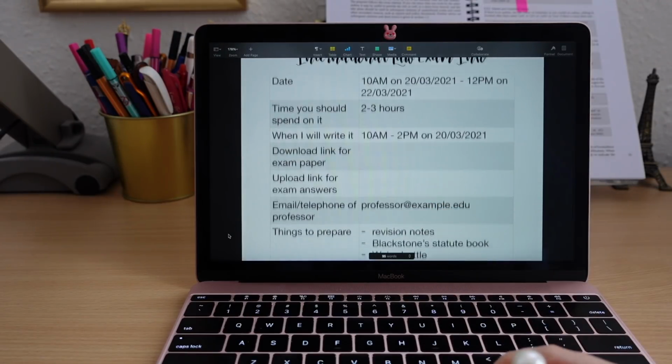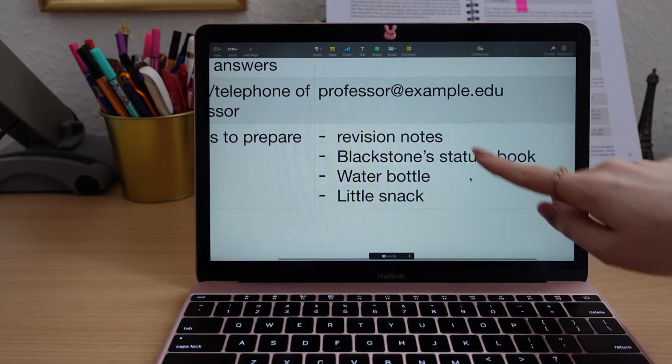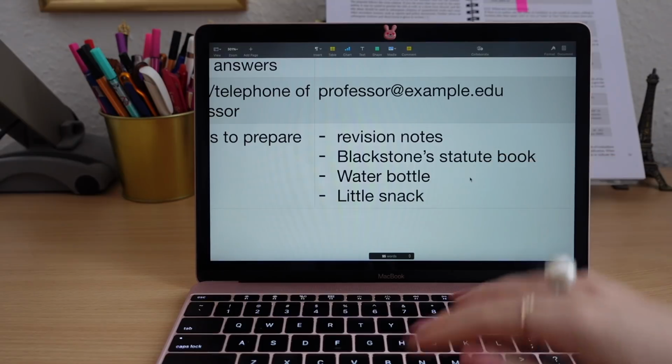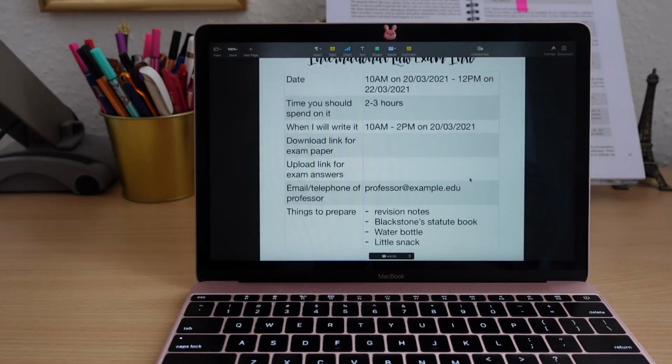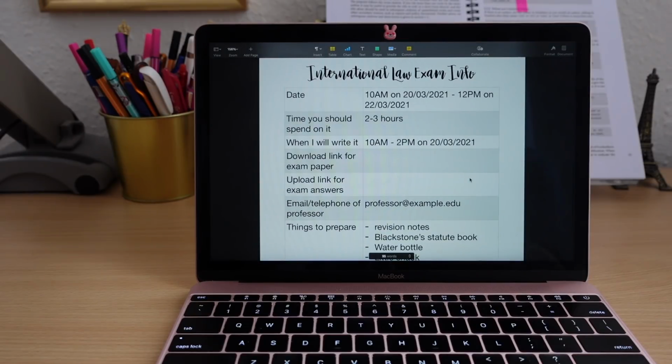And one thing that I find really useful to write down as well is things to prepare. So obviously you need to have your revision notes ready, whether you have them printed out or digitally. Maybe you need a statute book, maybe some snacks, a water bottle, stuff like that, just so that you can make sure that everything will be ready on your desk and you don't need to worry on the day whether you have missed anything.